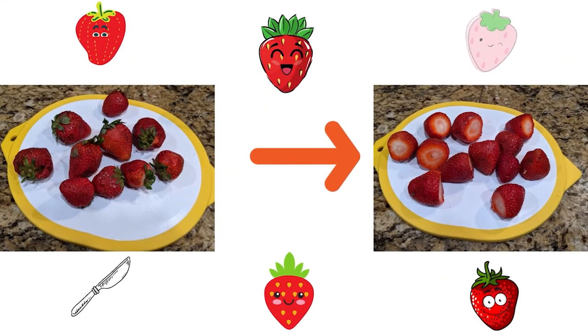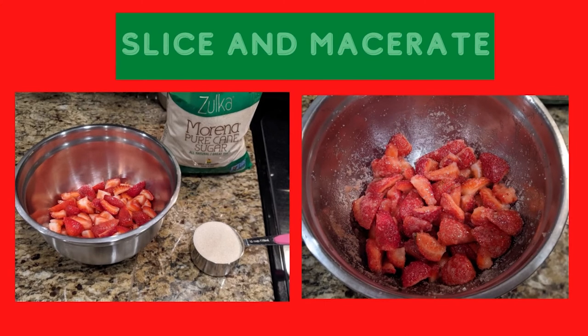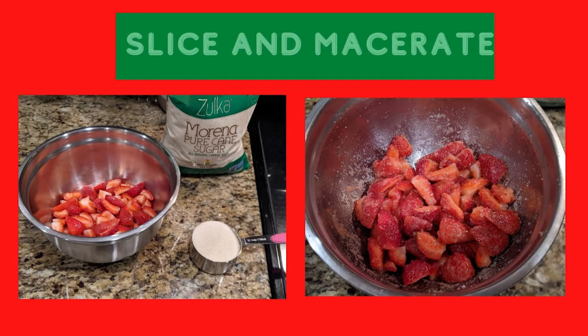First, you wash and dry your strawberries, then remove the stems. Have a parent help you slice the strawberries and put them in a deep bowl. Sprinkle half a cup of sugar over the strawberries and stir gently to coat. Allow your strawberries and sugar to macerate for 1 hour to draw out the juices. Put your cup of heavy cream in the freezer for 1 hour as well while the strawberries are macerating.